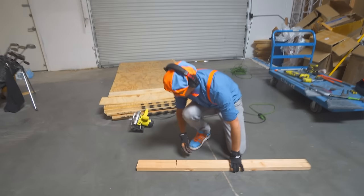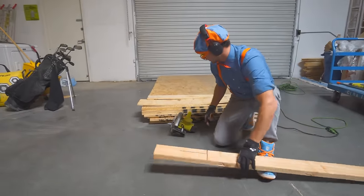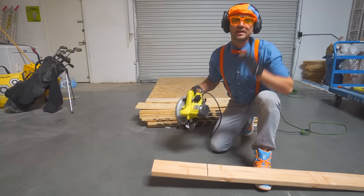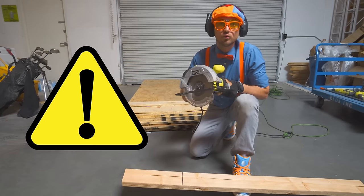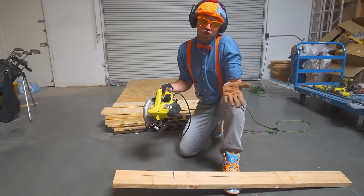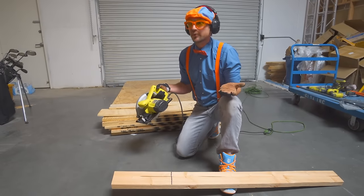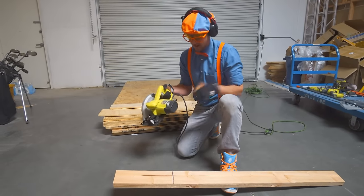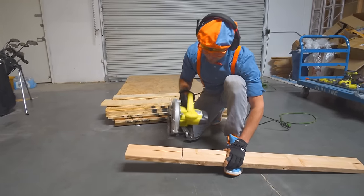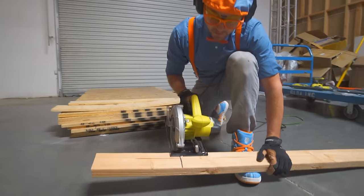All right, so here we go. This is where I need to cut that line. And this is the saw I'm gonna use to cut it. And let me remind you again, this is a grown-up tool. And you should not use grown-up tools. But you can use child play tools. Those are really fun. Yeah, those toys are so fun to play with. Okay, but for now, we need to get some work done. So I'm gonna prop this up, line it up, and then when I pull the trigger, it's gonna go. Here we go.